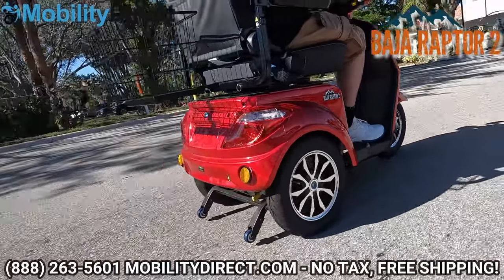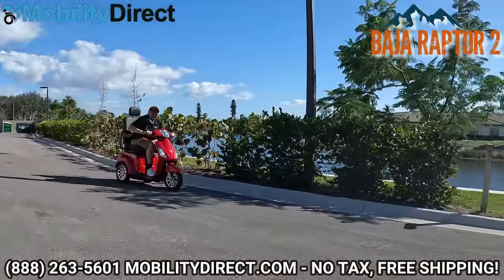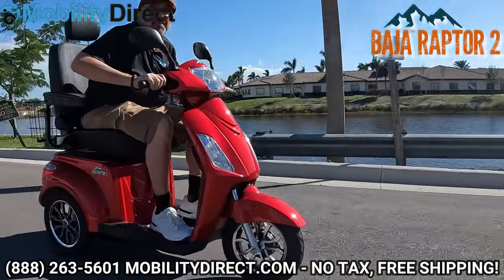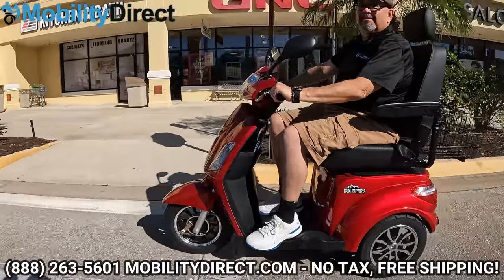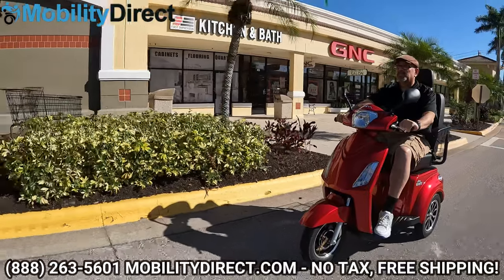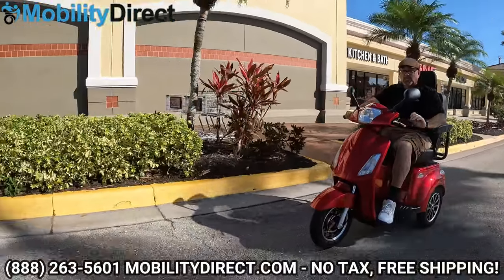All right, so the Baja Raptor 2 goes 14 miles per hour. So it's definitely going to outpace most scooters. It's the fastest one offered by Pride. And it's probably the most attractive looking one too. All right, so here we are, making our way into the Publix shopping plaza. See what we can do.